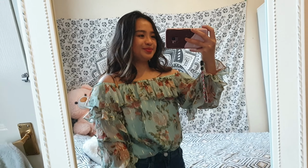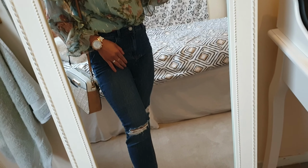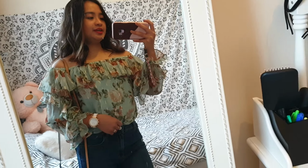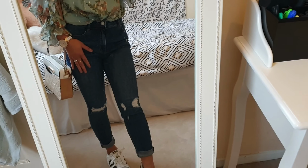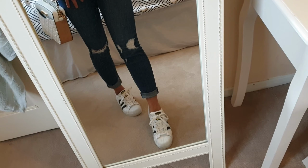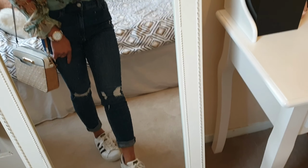OOTD. So my top is from River Island and my bag's from River Island as well, and my jeans from New Look and my Adidas Superstar. So I pair this outfit with trainers or sneakers so it doesn't look too girly.